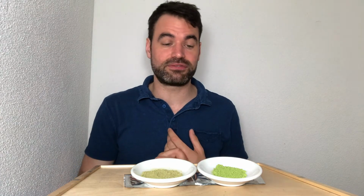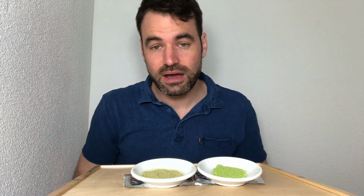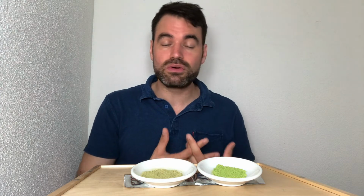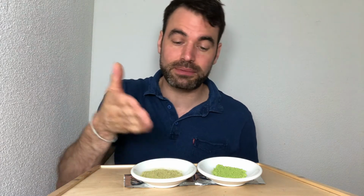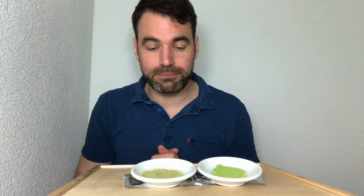Still, my belief is it's always good to use the better quality where you can, because you have this nice smooth tasting matcha giving the taste to the final product which you're consuming. But for culinary use, it's also enough when you have a powder like this.